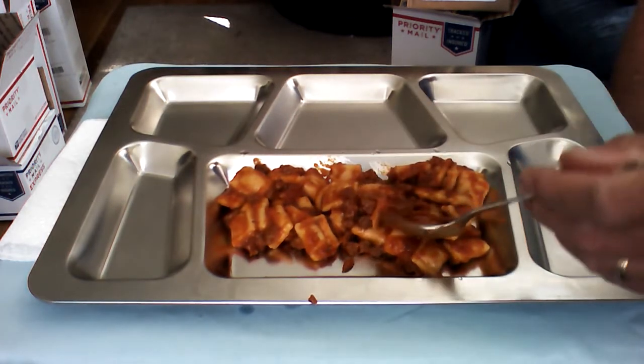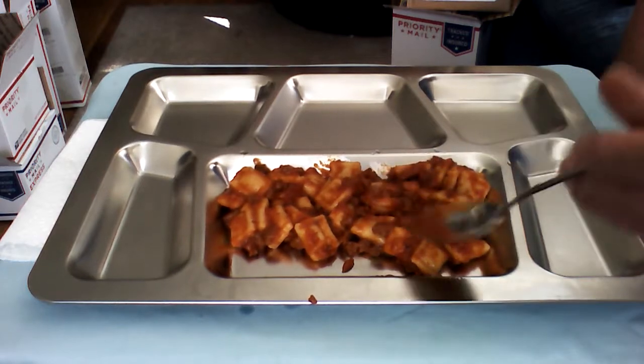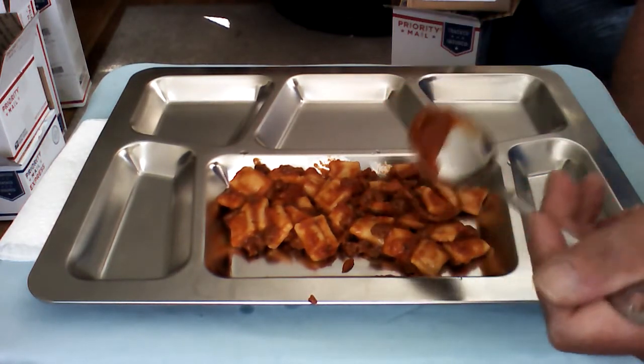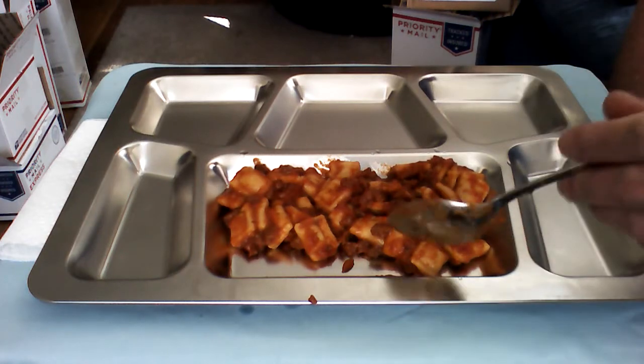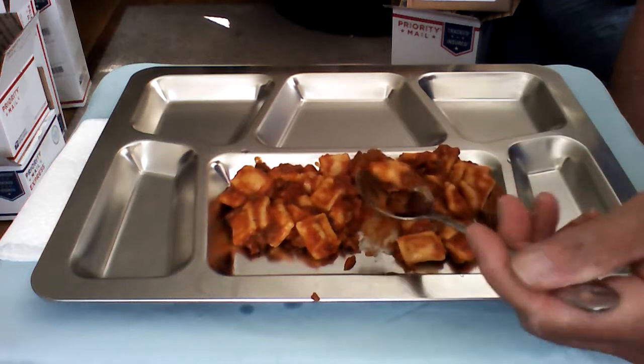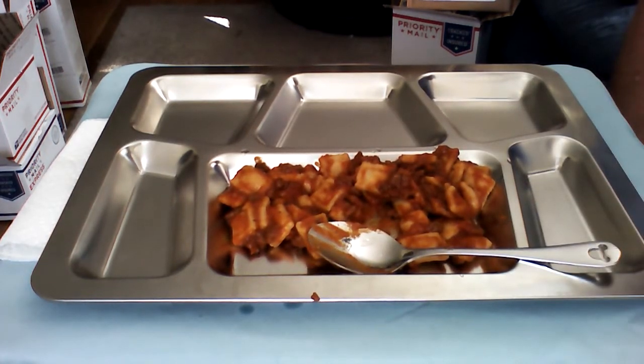Yep. There's hamburger in there, tomato sauce, ravioli, pretty much what you used to have as a kid. This is my one of 2 evening meals. Very good.